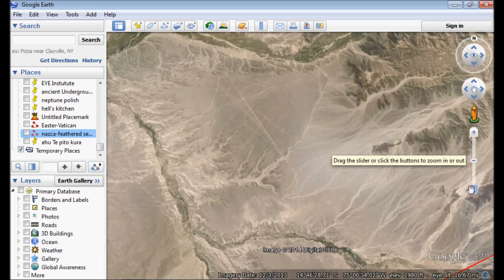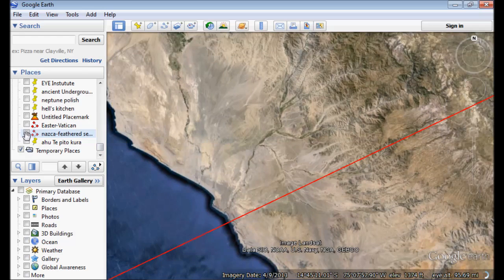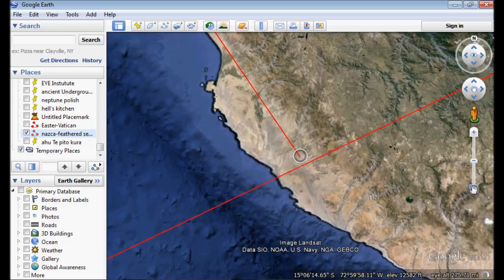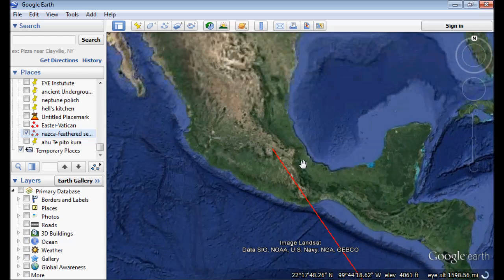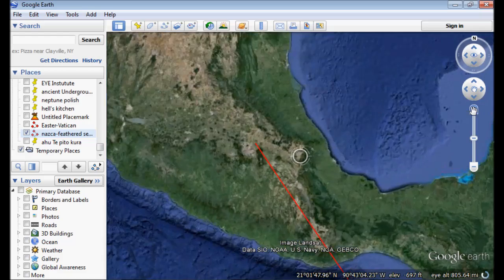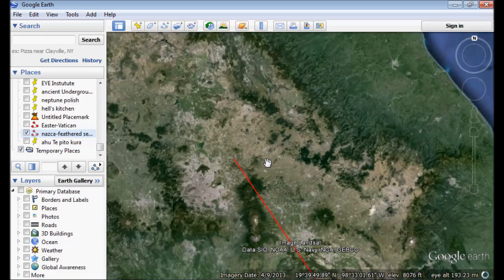Let's zoom out and see where that line goes. I've extrapolated that out northwest, and the line ends exactly at the Temple of the Feathered Serpent in Mexico.